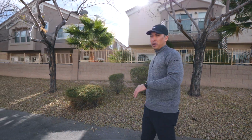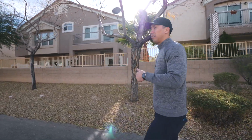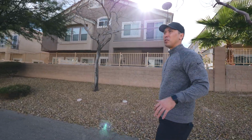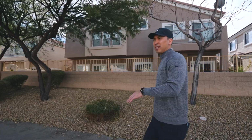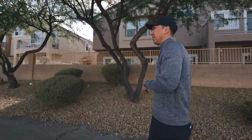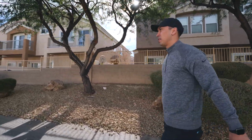So we're in one of the trails here in Arlington Ranch. We're just gonna take a quick little walk. You can actually get a glimpse of some of the backyards of some of these townhomes here. So it's pretty small. Like I said, you could probably put a grill out there and put some chairs when it's not 115 out in the summer. But right now, it's January, and you could probably sit out there and enjoy some fresh air.